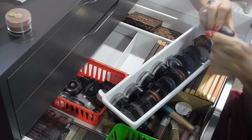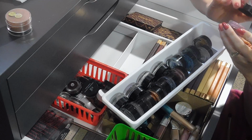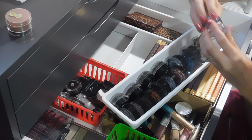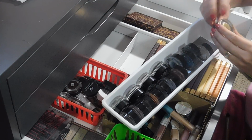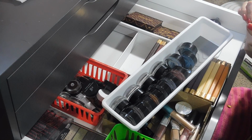This one is Hibiscus Heartbreaker. Some of these are just still amazing. I don't know how come mine are not drying out. Maybe it's just where I live, but let's see. I'm going to get rid of this one from Pixie. Oh, just let me pull that up there. Ooh, this one's pretty. The white one, Too Cool.